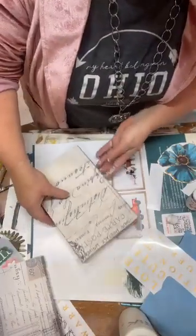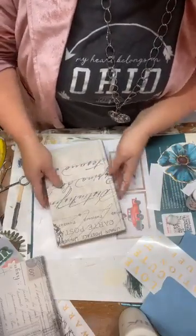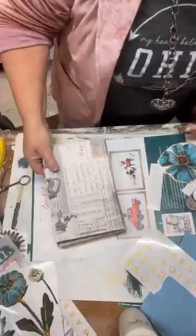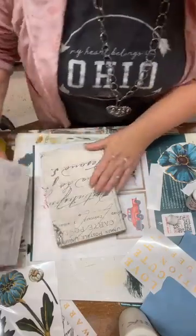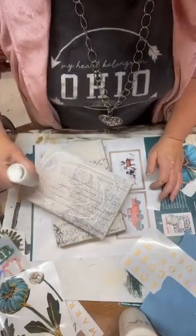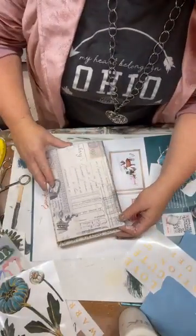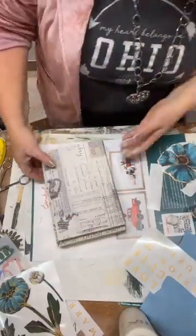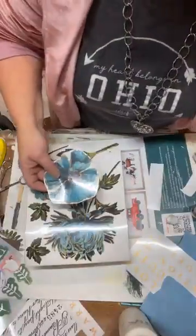And I think I lied. I think I'm going to keep them straight together now. They're as straight as I can get them, so that we can take our flower down the side. Okay, so that's what we've got on there. We've got this big floral we could add if we had to.